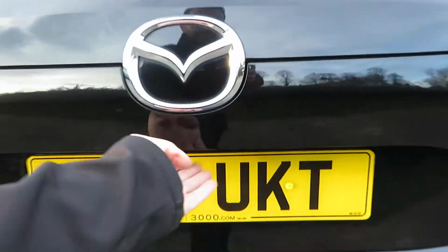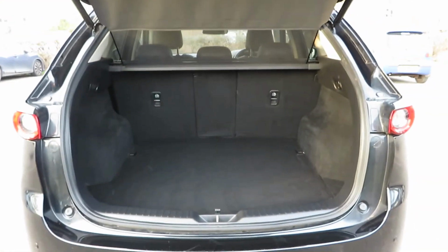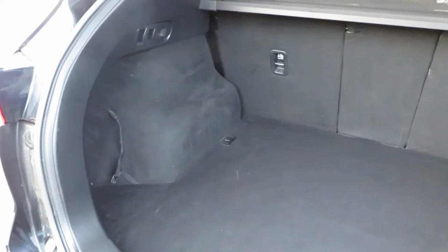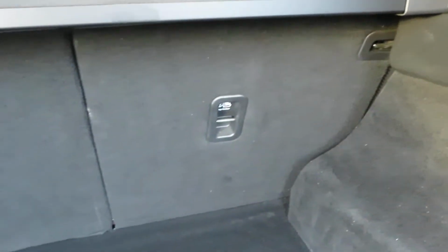So I'll show you in the boot. This is a car that didn't come from us new, but the customer is relatively local to us, and decided to come to us for their new car purchase. So you can see the CX5, you have an absolutely cavernous boot, loads and loads of space, and you have these little release levers at the side here, on little catches where you can fold down the seats. So if I just try and pull that one, there you go.